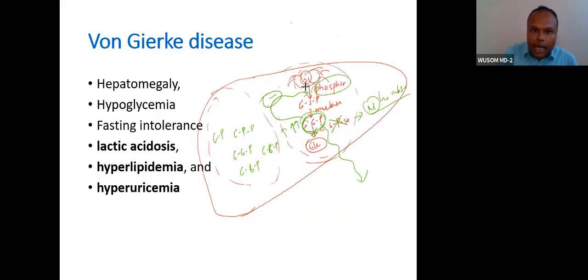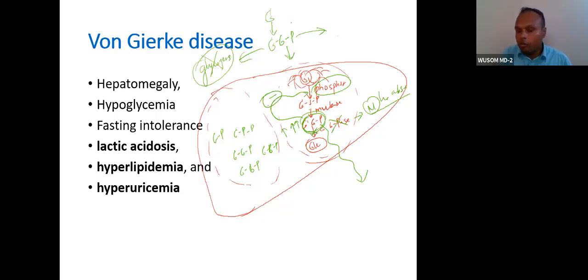Once this is blocked, what will happen? I have told you in glycolysis, if you can remember, when glucose converts into glucose 6-phosphate, this is a trapping reaction. Through this, three pathways go. One is glycolysis, one is glycogen synthesis. Glycolysis is more regulated by allosteric regulation than by hormones. So glycolysis will be high. Hormones will also regulate glycolysis, but more under allosteric regulation. If glucose 6-phosphate is very high, glycolysis will happen. Then the pentose phosphate pathway will happen. So remember these three parts.